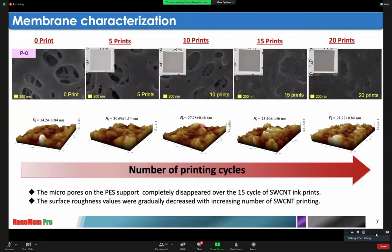Here are the membrane characterizations of the PES membrane printed with SWCNT. It's clear from the surface morphology of the SEM images that with the increase of SWCNT prints, the membrane surface was gradually covered with SWCNT. When the prints reached 15, the membrane surface was fully covered. From the AFM images, it's clear that with the increase of the SWCNT prints, the membrane surface roughness decreased.